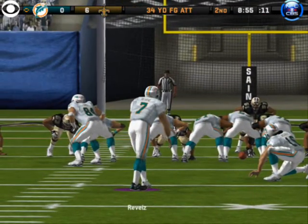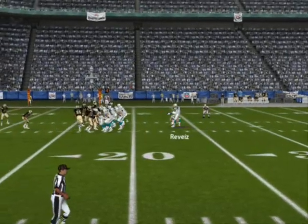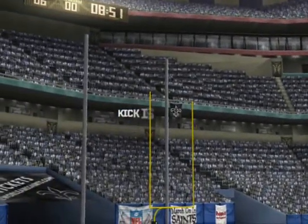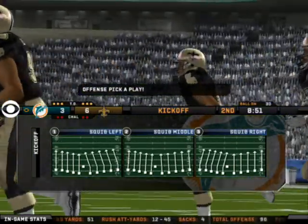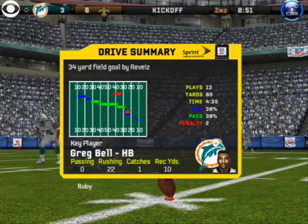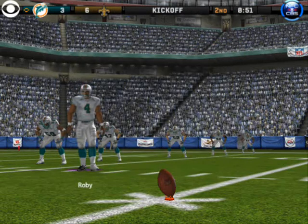Number 7 comes out, hoping to put points on the scoreboard for the first time. The kick sails through. It's good. And give credit to the kicker there. It's nice to have a guy that can make your drive worth 3, even if you don't get it into the end zone every time. Roby will be kicking off.